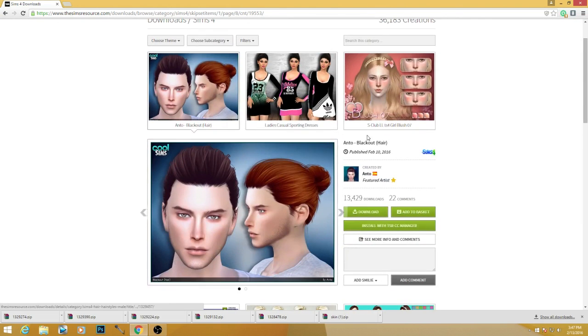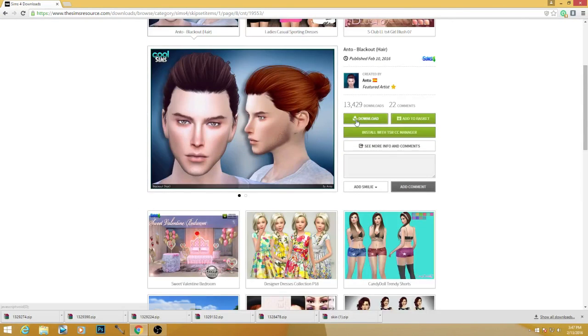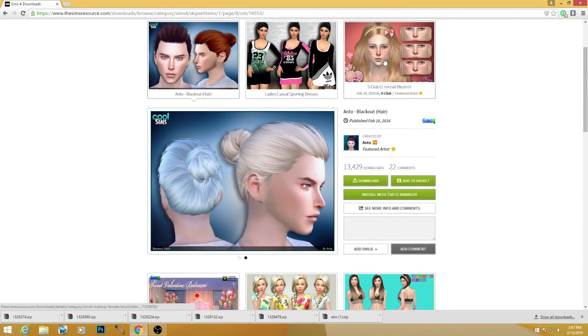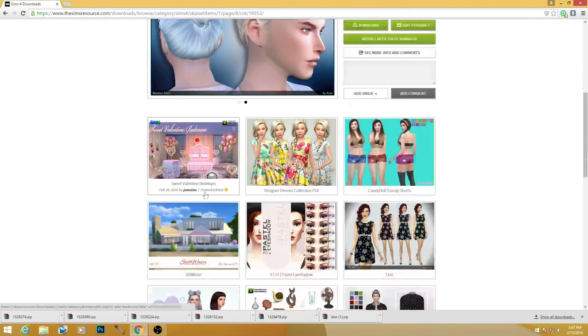There's this blackout hair. So many of you have been tweeting me. We're going to download it. It's by Ento. Basically, it's a man bun. I don't have many man buns, but I like it. I think it's kind of cool. I think we'll dig it. Let's just keep looking here.